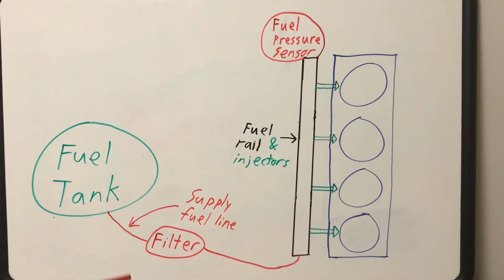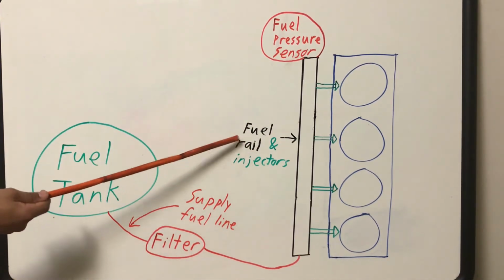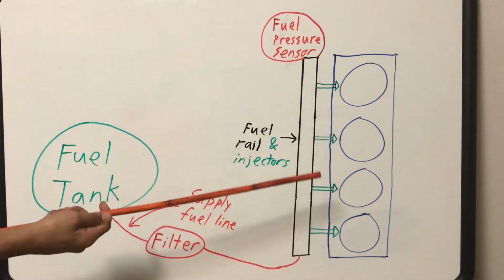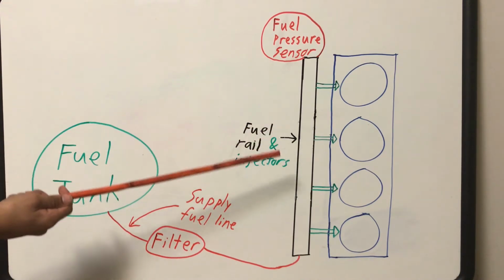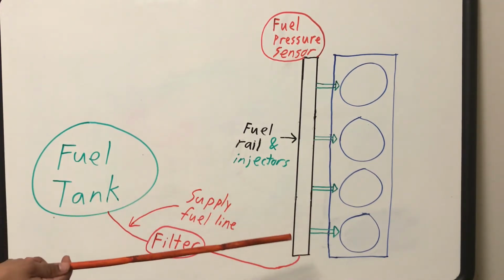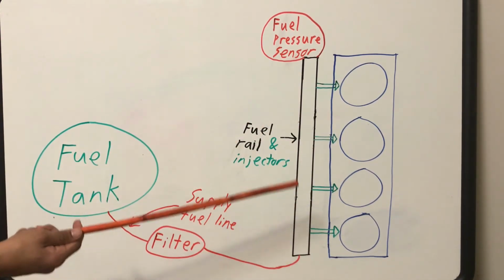From your fuel tank, your fuel enters your supply fuel line. Some cars have a second fuel filter to further clean the fuel and improve reliability, but other than that, boom, it's a direct shot right to your fuel rail. As we saw in the last episode, your fuel rail sits parallel to your engine, and it supplies fuel to each of your fuel injectors, which squirt fuel into your engine as needed. In a returnless fuel system, your fuel rail also houses your fuel pressure sensor, an electronic device that monitors the pressure inside your fuel rail. If it detects a lack or an excess in pressure, it will tell your fuel injectors and your fuel pump to deliver more or less fuel as needed.